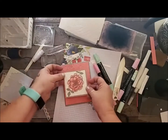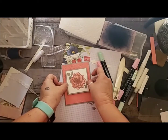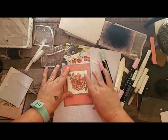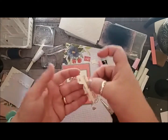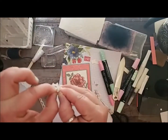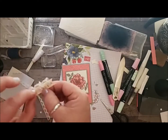Okay, so just figure out which way you want your leaves to go. You can put more leaves on. I think I put 3 on the other one, where you want your sentiment to go on. And then, oh, I know, isn't that pretty? Oh, so pretty. I just love, love, love this new ribbon. It's fabulous.